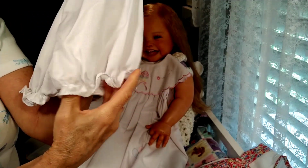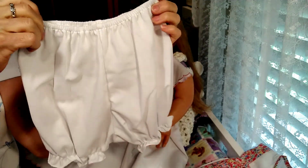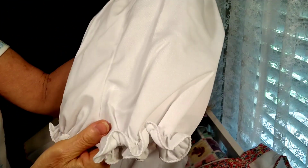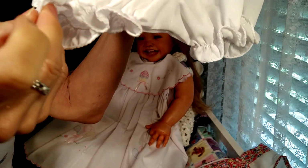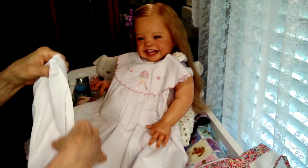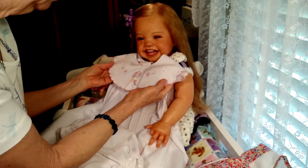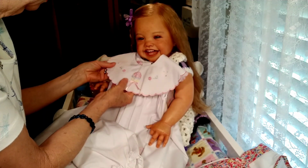I love to always put bloomers under the dresses, and sometimes they just don't come with them, but that's really nice. The fabric is kind of like a linen, really nice linen fabric. So oh, and it's got ruffles along the bottom, and it's sewn really nicely. Will Beth makes such nice clothing. You can tell that they really take their time doing it. I mean, I recognize the stitches that they're doing.